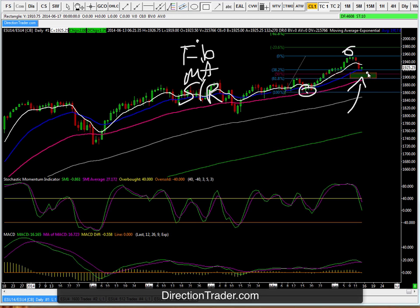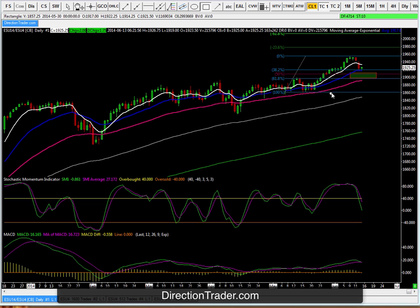As you see, the 21 moving average comes in here and the 50 comes in here, so the top of the range and the bottom of the range are covered. This previous swing high comes through right in the middle of that buy zone, and it's the 50 to 61.8% pullback. So we have a nice little buy zone just above this big round 1900 area we talked about in the videos earlier this week. And we do have the markets coming right into this buy zone as we speak.